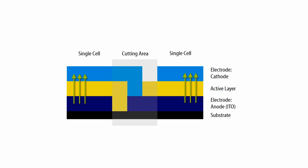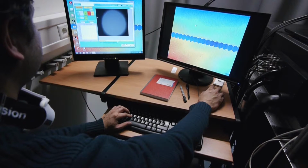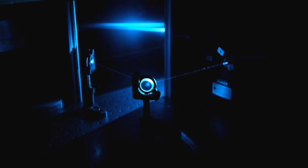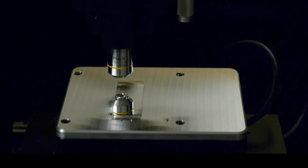In the cutting area, the individual cells are connected to each other by the electrodes and switched in series. By switching them in series, subsequent energy losses will be minimized, because the current will decrease while the power remains consistently high. The laser is computer controlled and the laser beam is directed via mirrors towards the experimental setup. At the cutting point, the substrate is placed under a lens which focuses the laser beam.